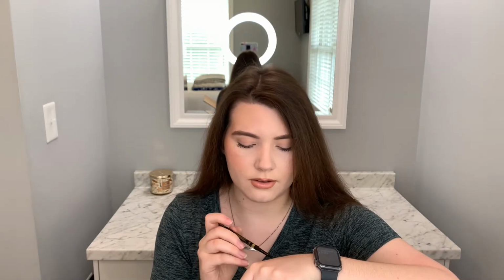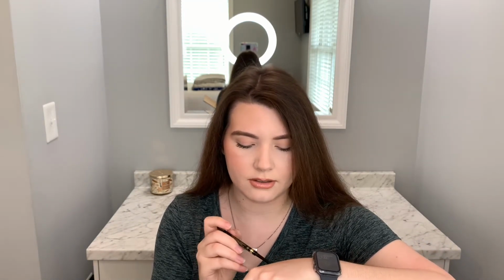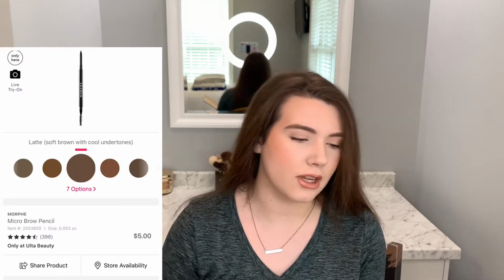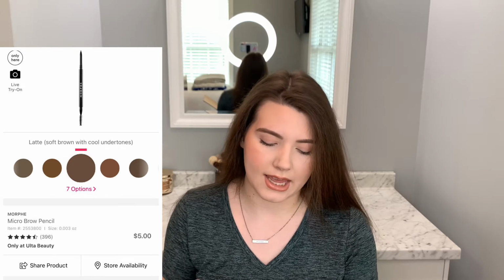And I feel like this color is going to work really nicely for me, so I will try that out. I'm not too particular with brow products, so I want to try that one out. Okay, and then the next brow product was the Morphe Micro Brow Pencil, and I have mine in the shade Latte, and I did use that today.